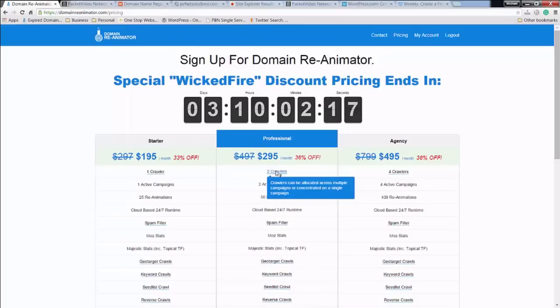Having the two crawlers allows you to run 2 crawl campaigns at once, which not only increases the chances of finding better domains, because you're obviously using more resources, but also allows you to run 2 different types of crawls. I know right off the bat people are going to think $300 a month just for the software is a lot of money. So how do you utilize the software to build your PBN for free is the question.